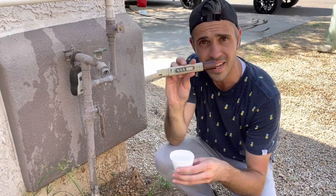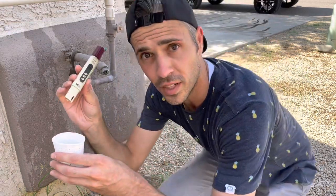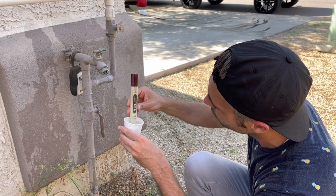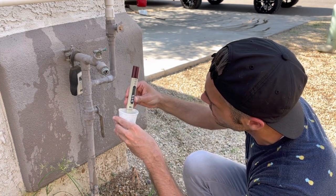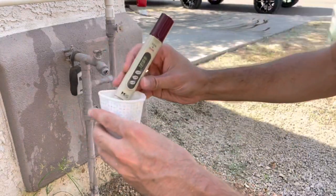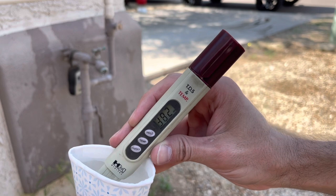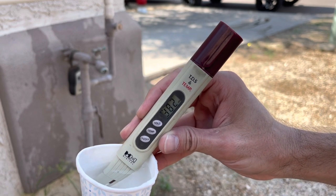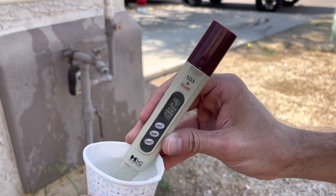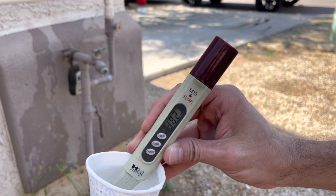This right here is a TDS meter. We're going to turn this guy on, and in real time, let me show you what this reads. 398 parts per million. Look at that. 382 parts per million is my tap water. Now, let me show you how I scrub my tap water to come out 000 on the other end.